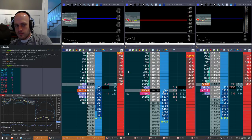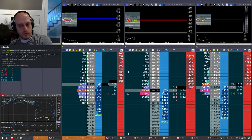ZB is trying to push us higher. ZF not as enthusiastic about it. The spreads are flattening a little bit.